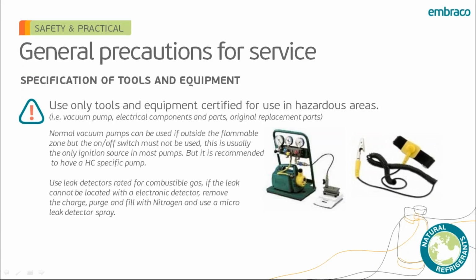If the leak cannot be located with the electronic detector, which will probably be rare, it's best to go ahead and remove the charge, purge and fill with nitrogen, and use a micro leak detector spray. And if you're working in a manufacturing environment, it would always be best to wear an anti-static electricity tag.